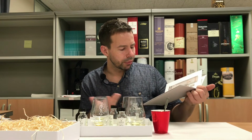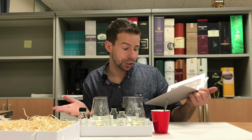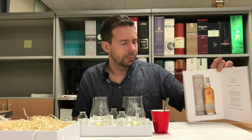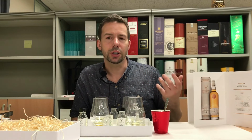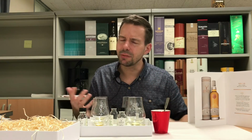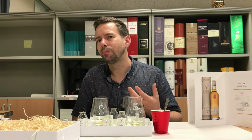Now, I like the way they write the finish here. Long and luxurious with hints of sweet marshmallow toasting over gently smoldering bonfire embers. And I think that's a good descriptor of this flavor. Marshmallow as opposed to sugar seems to have a longer, different flavor, right? And that flavor carries quite a while. And that's what's happening here.